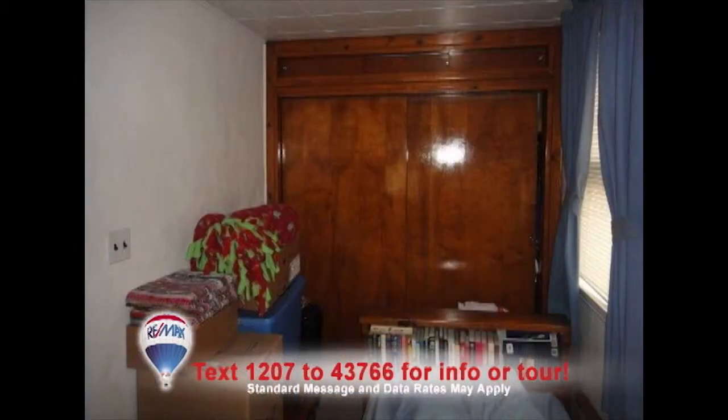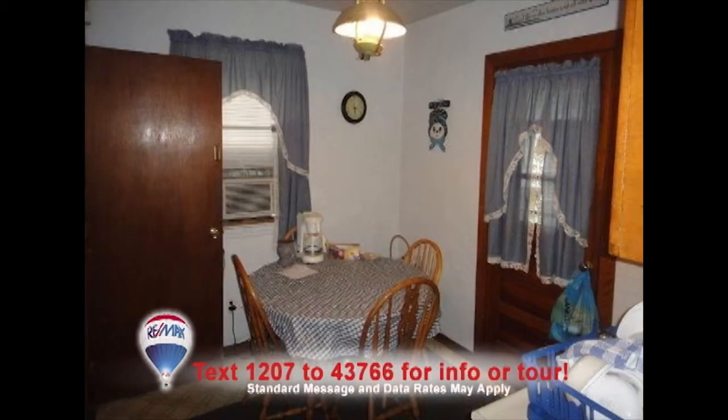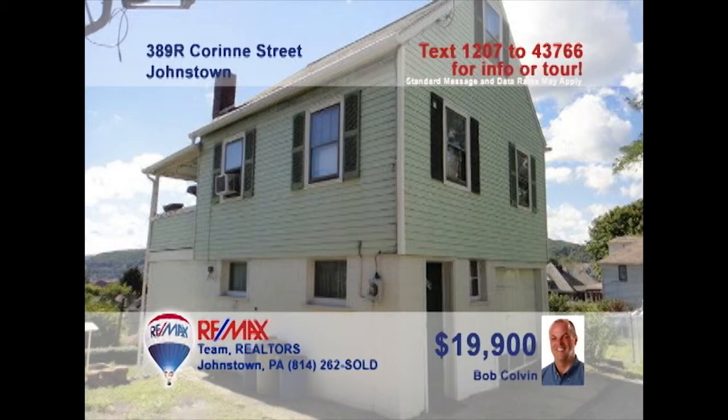This raised ranch has a covered porch, walkout basement, and a one-car integral garage. Perfect for the first-time buyer. This one must be seen. Contact the Bob Colvin team for a tour.